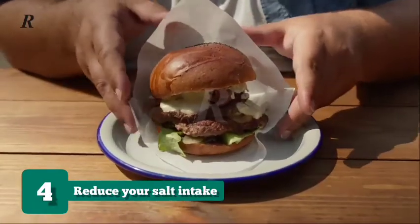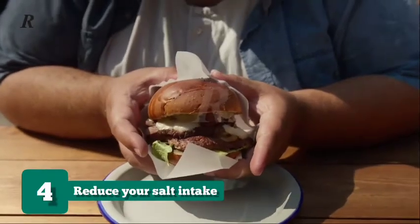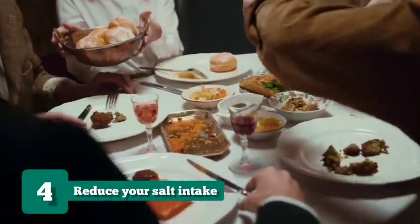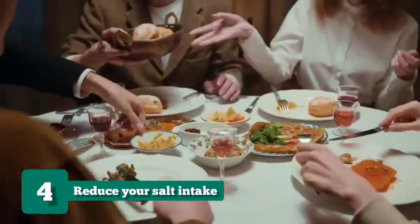It is a good idea to think about how we can reduce our salt intake across all ages, no matter how old you are. The maximum daily amount of salt recommended for an adult from all food sources is about 6 grams. This is equivalent to 1 teaspoon per day, but it can be easy to eat more than this. Remember, the amount of salt recommended for children is less than adults and depends on their age.